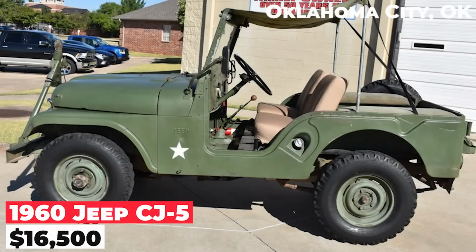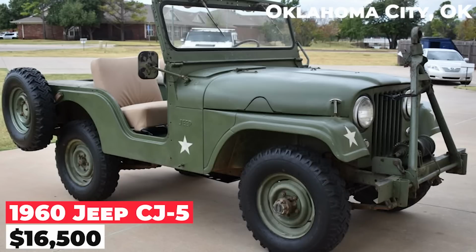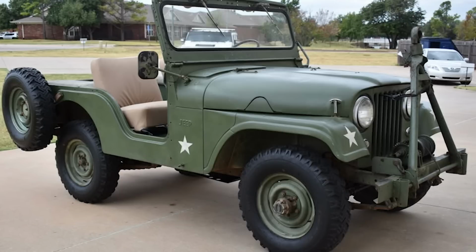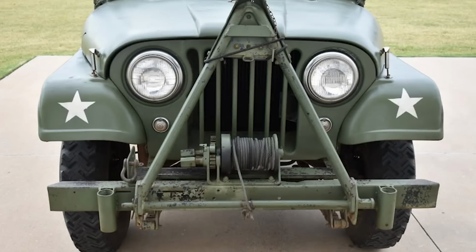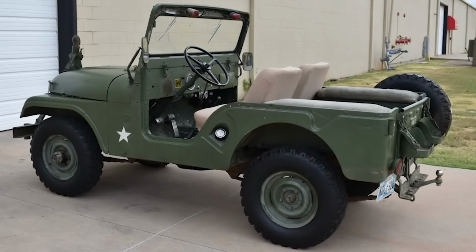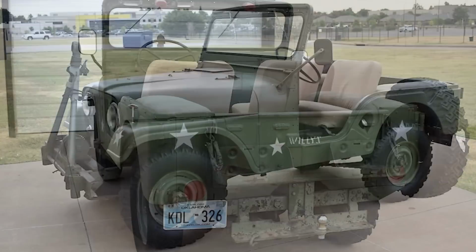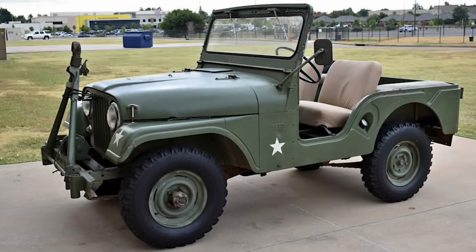The 1960 Jeep CJ5, priced at $16,500, carries a unique story as it was originally owned by Dr. Carl Allen, a Korean War reenactor and a favorite in parades. With 53,983 miles, this well-preserved Jeep features military-style detailing, complete with authentic touches. Recently restored with $13,000 invested, it is a cherished heirloom ready to be driven or displayed, offering both historical value and rugged functionality.